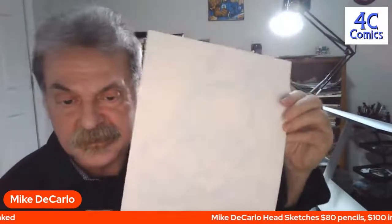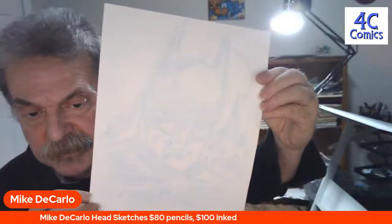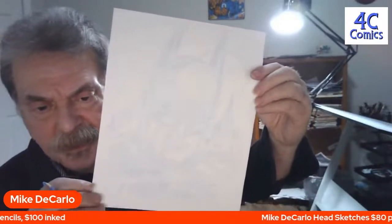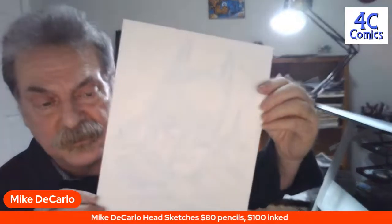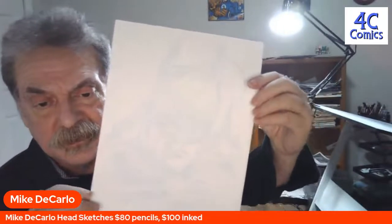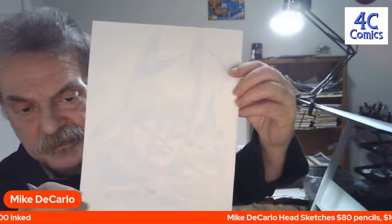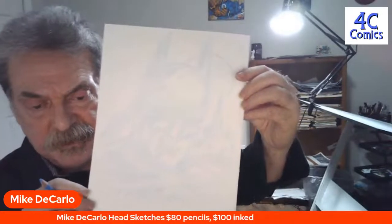Ken, throw the prices up for the sketches again, would you? There it is. See, this is the next stage, if you can see it. Now, there we go. As you can see, with blue, it's all there. To take it from here to a finished ink is the easy part, actually. You could see the light source and the mood, the angle of the head, and the basic composition.